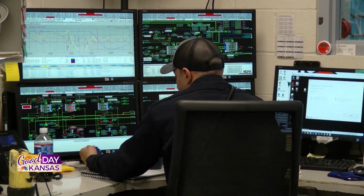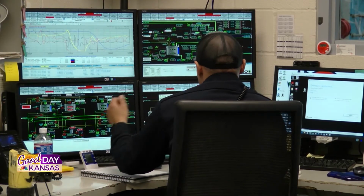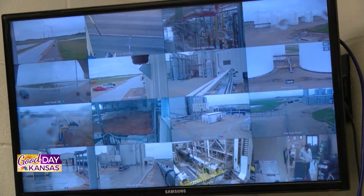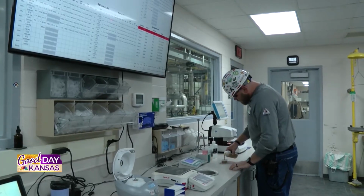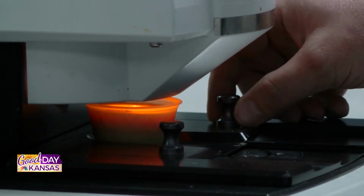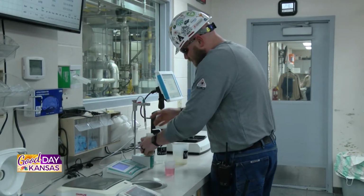Okay, so there's a lot going on, obviously. Tell me a little bit about the people that power this plant. We currently employ 60 employees. That's made up of administration, operations, and maintenance departments. The plant runs 24 hours a day, 7 days a week, and it's actually run by 5 individuals on a 24-hour day basis. Man, you guys are busy.